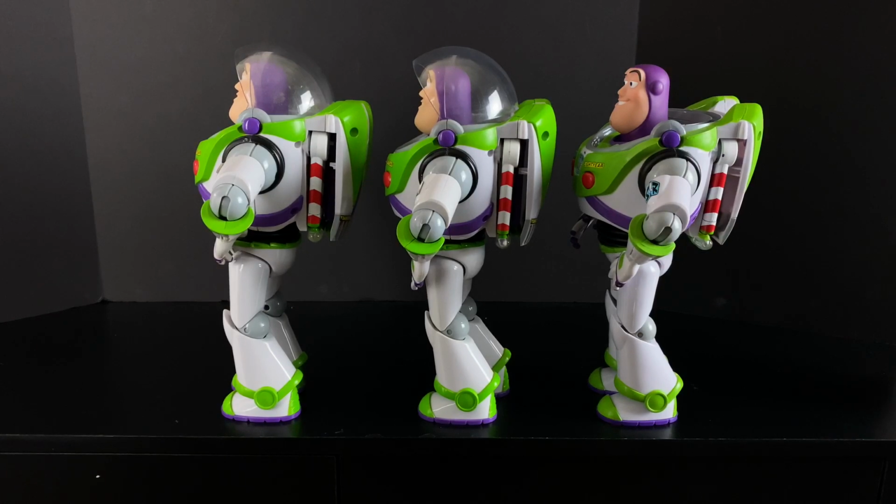White Logo looks good, but the more I look at it, the more I'm liking Cloud or Signature. It's just really hard for me to choose one because they're all great Buzzes regardless. Let me know in the comments below which Buzz you like better.